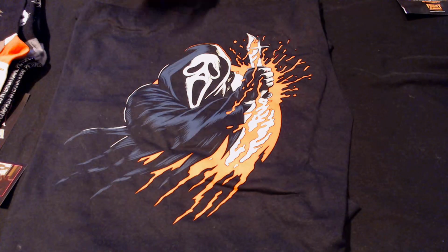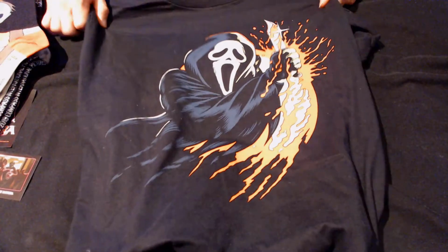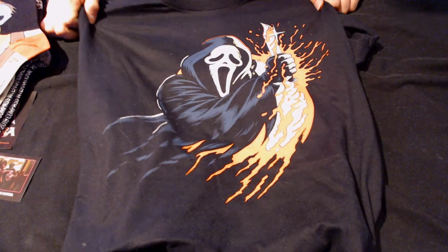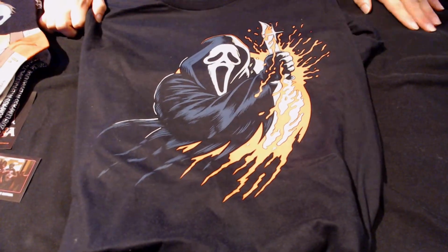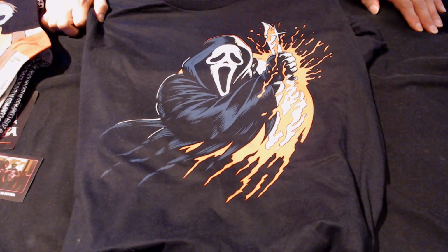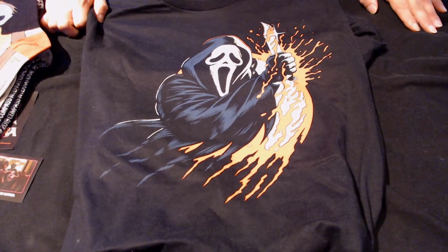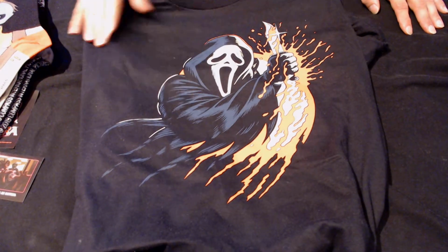So, and then we have the Ghostface shirt that was part of this order here. They had a big sale on Ghostface merch for some reason, and I was not fast enough to order the shirt that I really wanted, but I was able to get this one, which is still pretty cool.